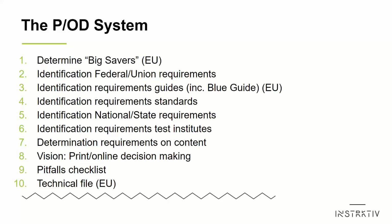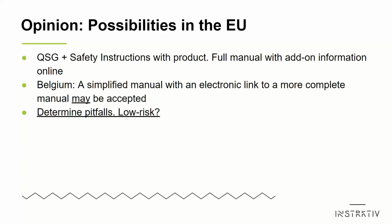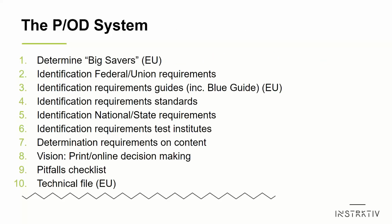These are all legal requirements or semi-legal requirements, as in not everything is absolutely legally binding. So when you look strictly into the regulations and laws, you can create this vision about the medium. But in step 9, and we want to emphasize that in, I think, the next slide. No, not yet, but there may be other pitfalls to take into account.